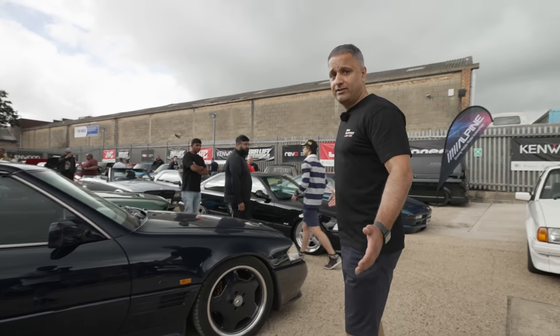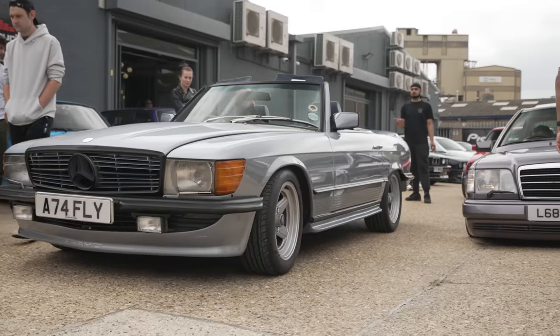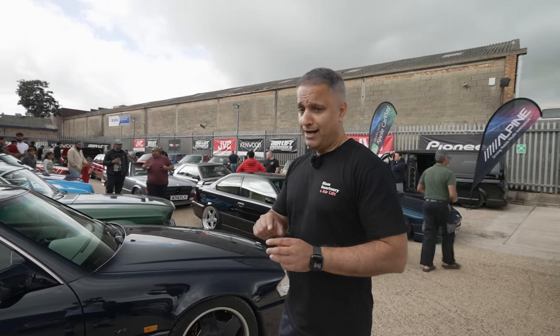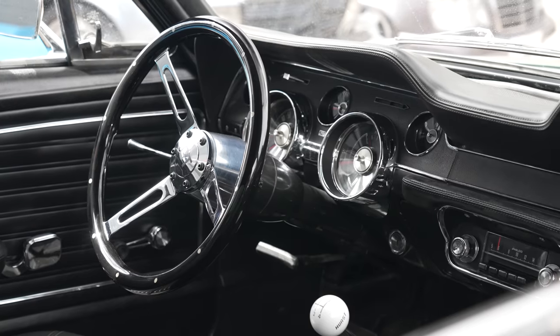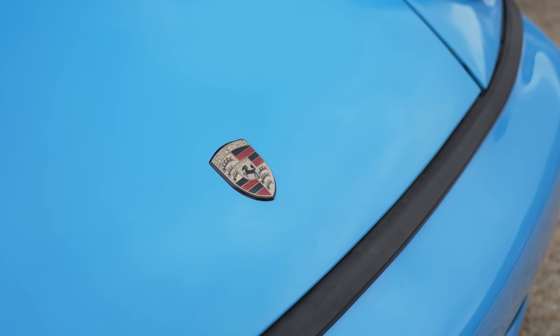And just guys, look at this, look at the car park rammed today. So predominantly BMWs and Mercs, and that is probably our core customer base. Anyway, there are a few other brands mixed in between. Look, we've got a 1968 Ford Mustang there. Right next to it, we've got a classic Porsche 930.